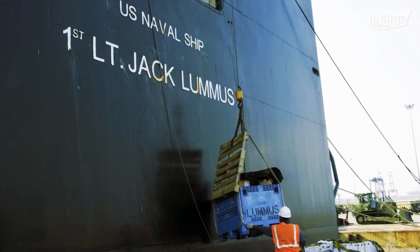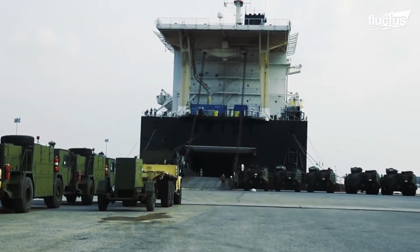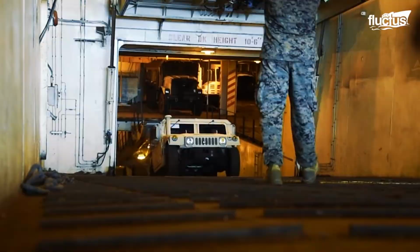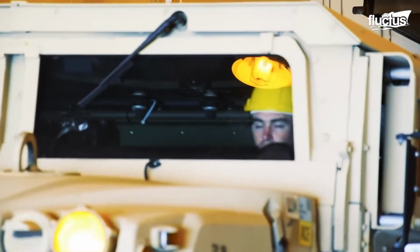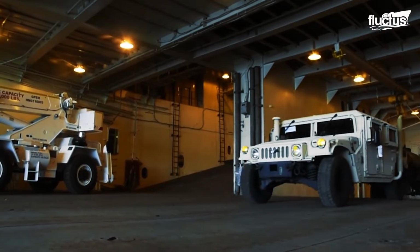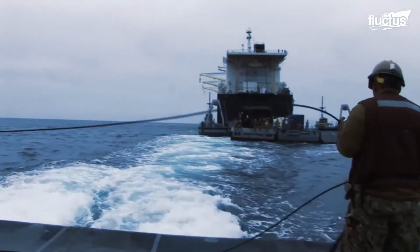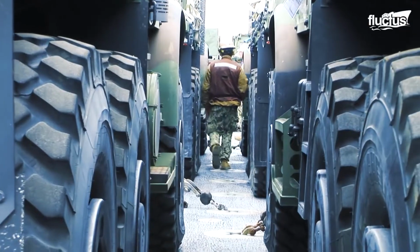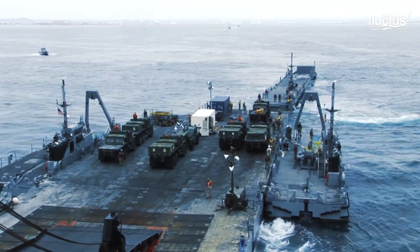The ship measures 673 feet in length and has a displacement of 43,330 tons when fully loaded. With its roll-on, roll-off capabilities and the massive causeway stored on board, it can quickly haul large quantities of lighterage ashore or to other ships at sea.